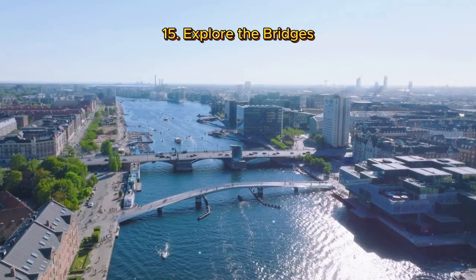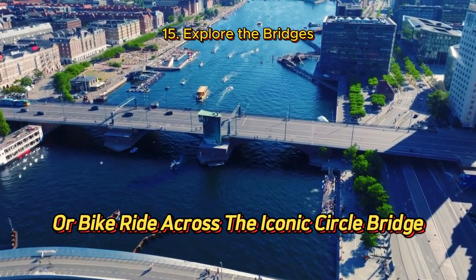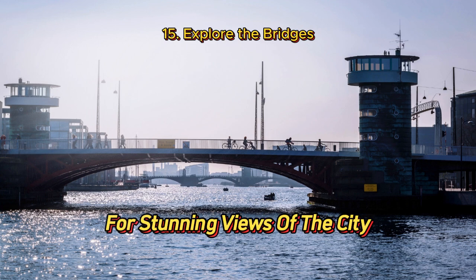Copenhagen is known for its beautiful and unique bridges. Take a walk or bike ride across the iconic Circle Bridge, the modern Inner Harbor Bridge, or the historic Knippelsbro for stunning views of the city.